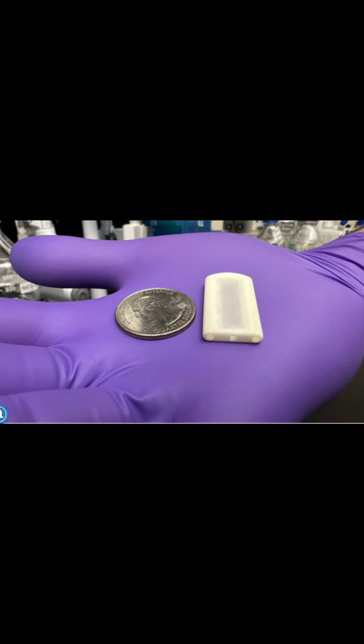The researchers' prototype, which is implanted in the body, is roughly the size of a quarter and features no wires or batteries. The device works off radio waves to generate electrical current, similar to technology used to wirelessly charge your cell phone.